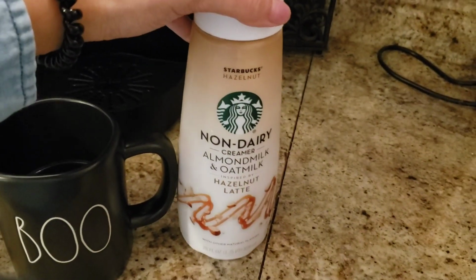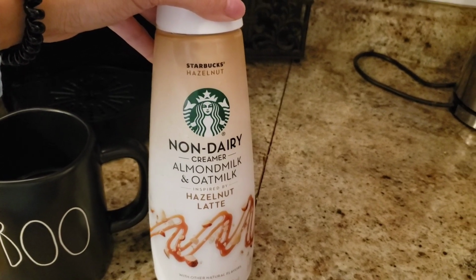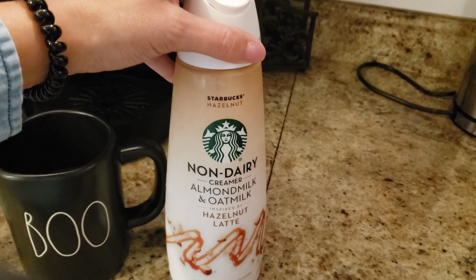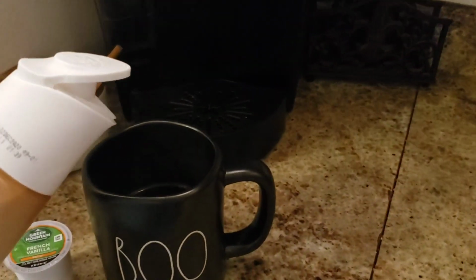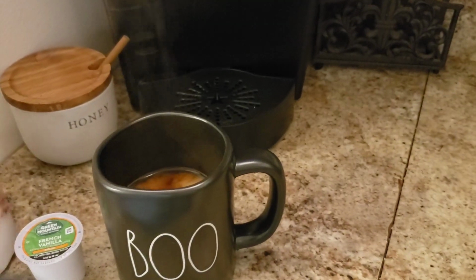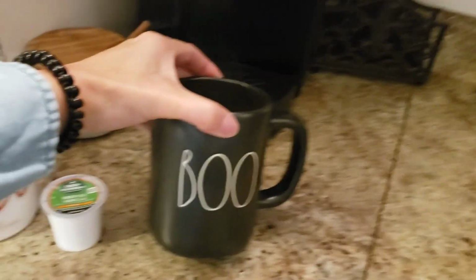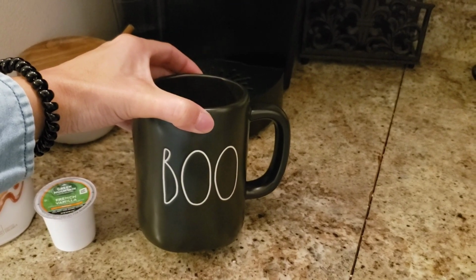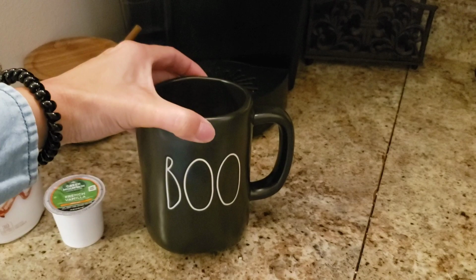And then I just bought this new Starbucks, the almond and oat milk hazelnut latte. I've never tried it before. We're going to try it, but I really like almond milk creamer in my coffee. And I always put 1 packet of Truvia in my coffee. And I got this cute Boo Ray Dunn mug at a thrift store and I really love it. Of course, can only use it really at Halloween, but I'm really going to enjoy it this season.